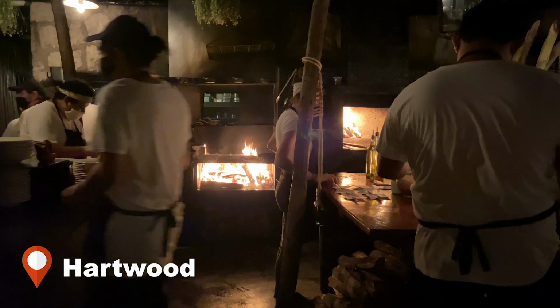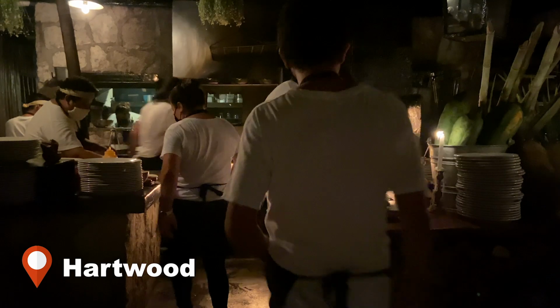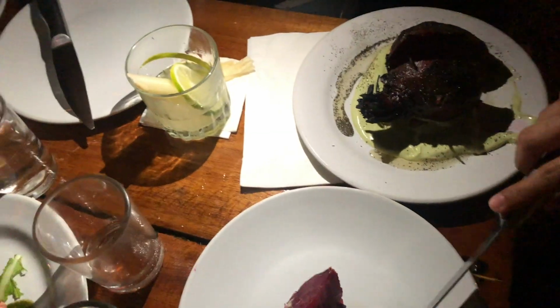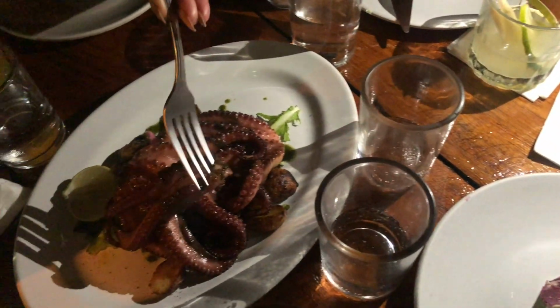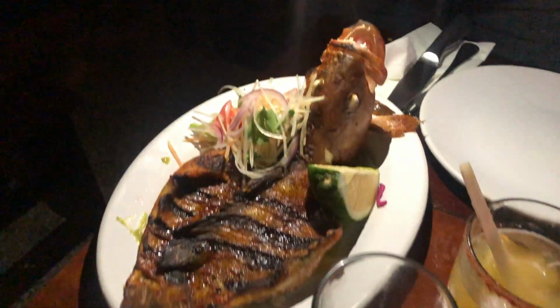So for dinner that night, we went to the Hartwood, which is like the restaurant of Tulum. It has no online menu. It's only written on a chalkboard. It changes daily based on what they have. Very swanky. Again, beautiful atmosphere, lovely drinks, good mocktail. But it just wasn't a wow for us. It was very good, but we all agreed at the table, every time somebody put something in their mouth, we were like, it's good, but it's not as good as Casa Jaguar was last night.